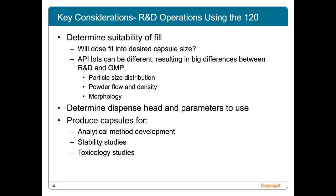And those are some of the parameters that we'll look at in the beginning to make a good determination of what we're going to use for the dispensing head and everything else. So as mentioned before, the capsules are produced for the various aspects, to be able to start, at least from an experimental point of view, and get the process moving.